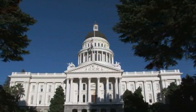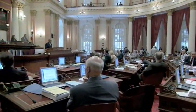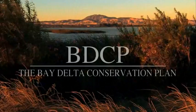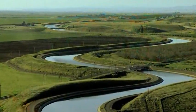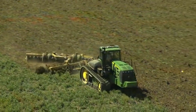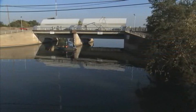Since 2006, state and federal leaders have been steadily working toward a comprehensive solution. It's called the Bay Delta Conservation Plan. To ensure reliable supplies and help protect the economy, the BDCP seeks to modernize the delta's major water systems.